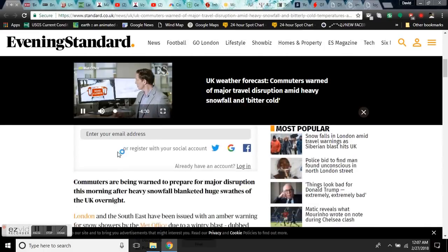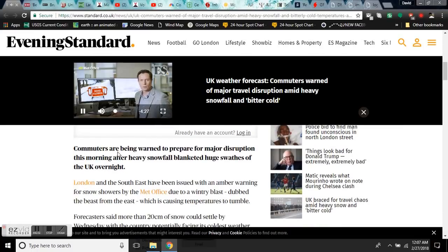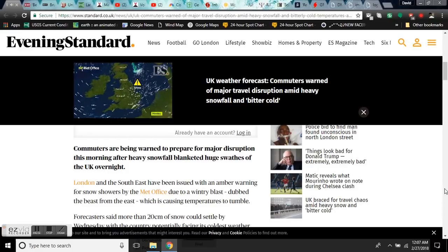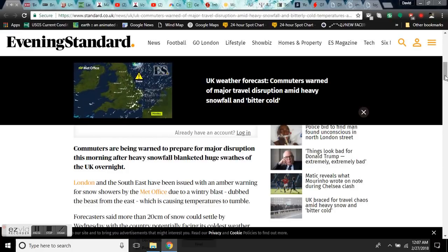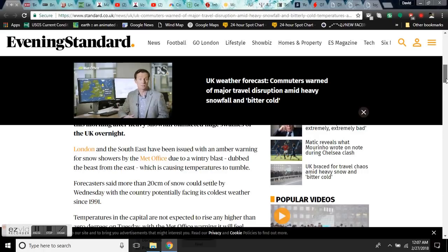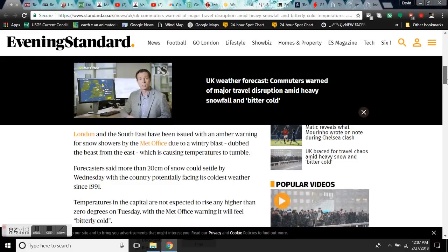Roads to be closed. Commuters are being warned to prepare for major disruptions this morning after heavy snowfall blanketed huge swaths of the UK overnight. Heads up! London and Southeast have been issued with an amber warning for snow showers by the Met Office due to a wintry blast dubbed the Beast from the East, which is causing temperatures to tumble.